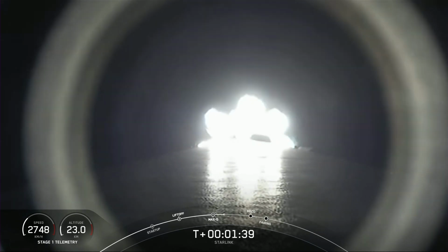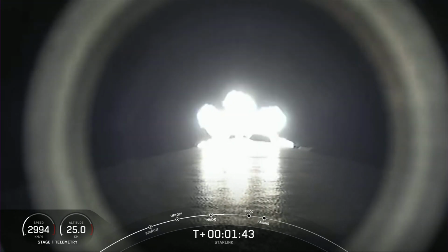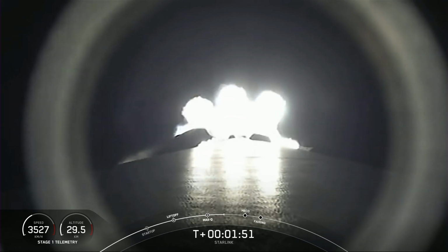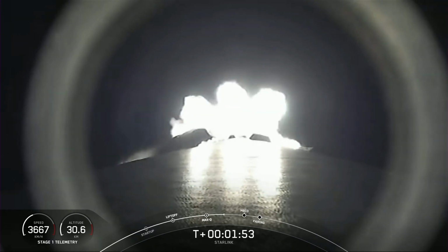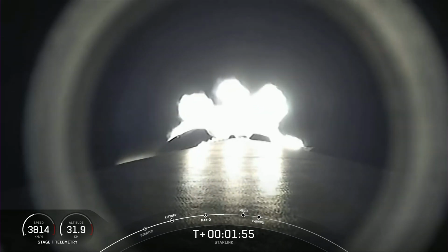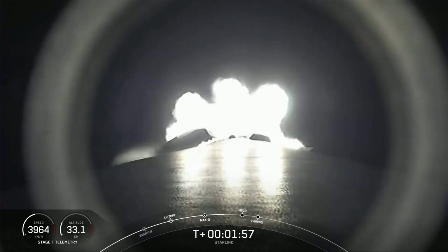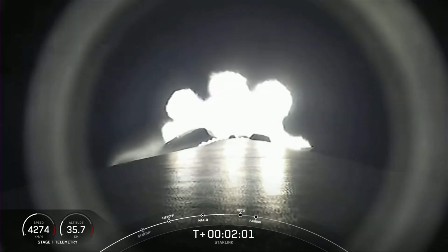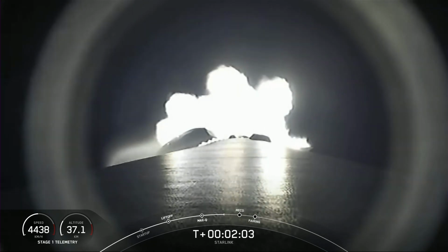To explain, the first engine chill has begun. MECO is where all 9 M1D engines shut off and slow the vehicle down in preparation for stage sep. And that's where, once again, the first stage and second stage separate. Stage 1 makes its way back down to sea level for landing, and stage 2 continues its primary mission, with the MVac engine lighting up and propelling that second stage, along with the Falcon 9 Starlink satellites, to orbit on a nominal trajectory.